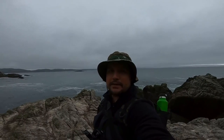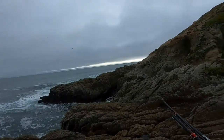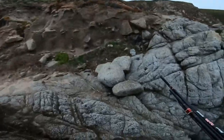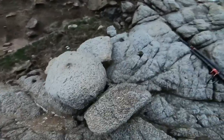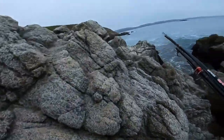I'm gonna get on out of here. It's starting to get pretty dark, so I'm gonna make the hike back so I can still be able to see. Got that one kelp greenling. It was a pretty slow day, but all you need really is just one fish. So I'm gonna get back, start cooking it up. Beautiful evening. Wind's calming down. But I'm gonna get on home, enjoy some creature comforts.